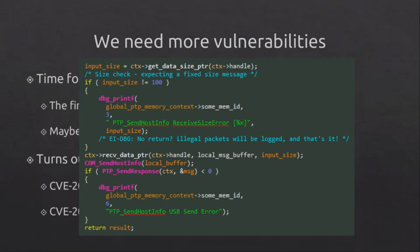Initially, we get the size of the packet just as we did before, and this time we check it against the fixed known size of the packet. For this case, it's 100. If we send a packet which is longer or shorter, there will be an error log, a debug printf, and then nothing, because we have an error log and then no return. So if I send a large packet of 200 bytes, it's not 100.